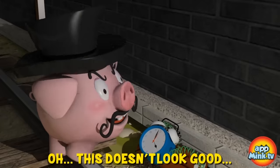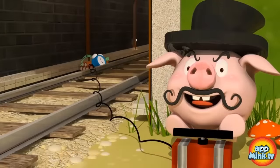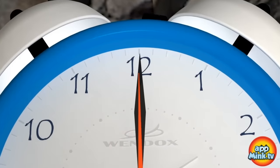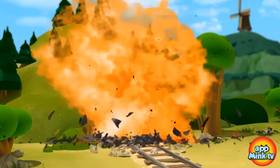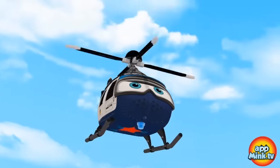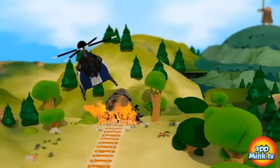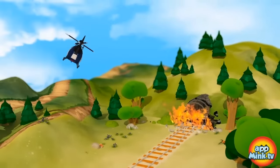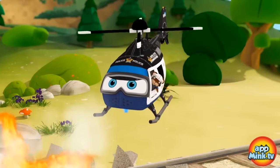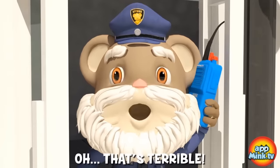Oh, this doesn't look good. Evil Dr. Pig, please, stop! Oh my gosh! This is terrible! Mink! No, no! Police copter, please help! The tunnel has been blown up! Somebody blew up the tunnel, please, Chief Mink. Oh, that's terrible.